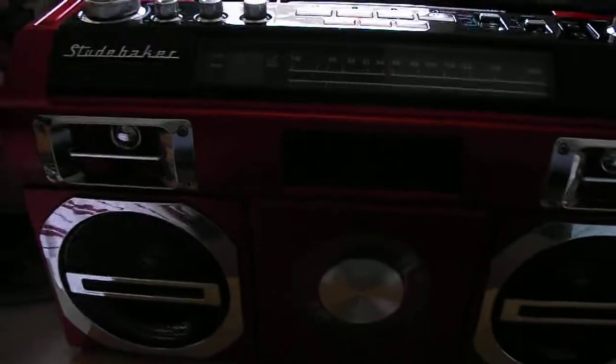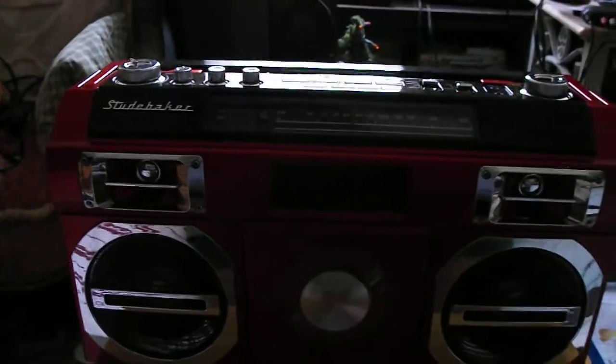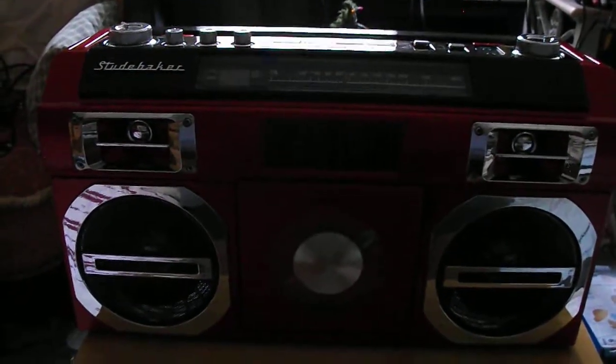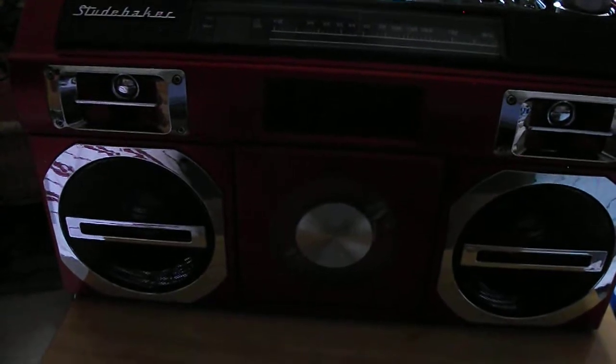That's got a good sound to it. You know, so, I mean, you know, I said I wanted the one that had the blue lights and the dancing type of things on the front, you know, so, and I was able to get it, fortunately. I don't know where I'm going to put all these boom boxes. I honestly don't know. I'm putting them anywhere I can fit them.